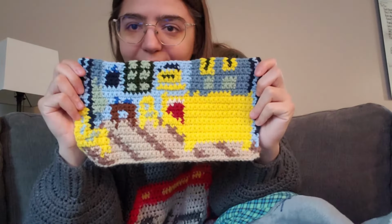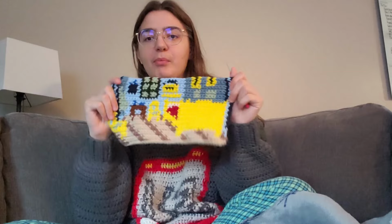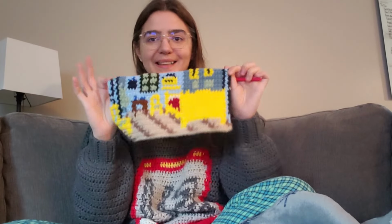That's exciting. And then I have this still, so I'm going to work on adding a border to this finally. It's been 2 weeks since I made it. So cute. I have some brown yarn, and the Calvin Crochet pattern has the border in it. I'm going to try the border that's in the pattern.